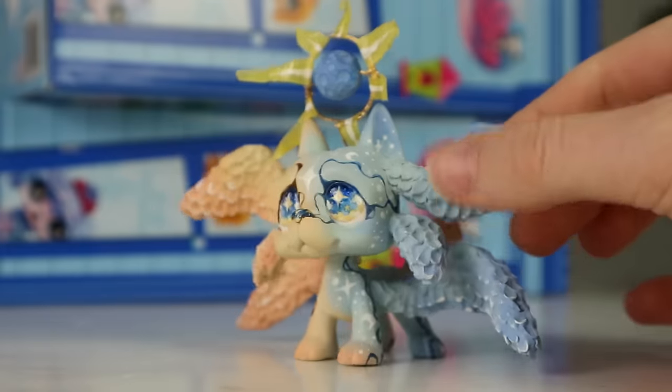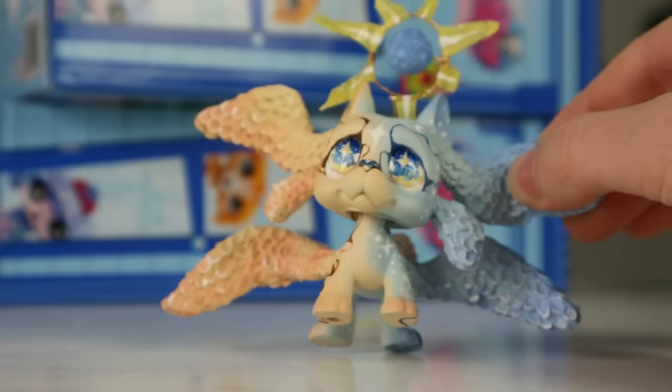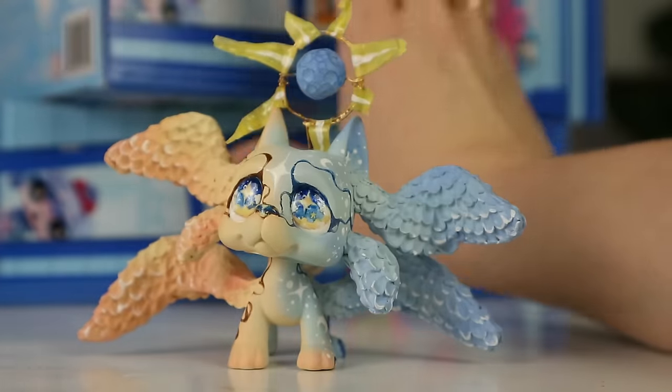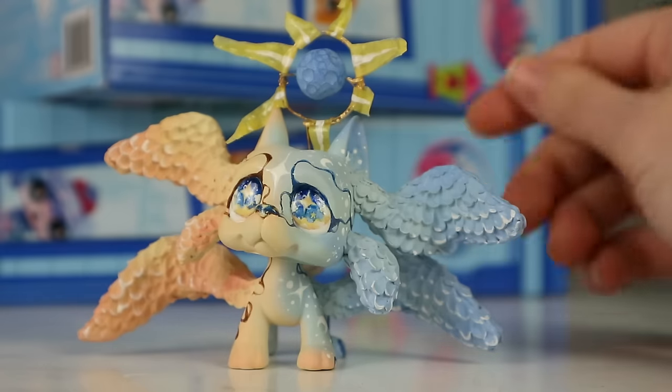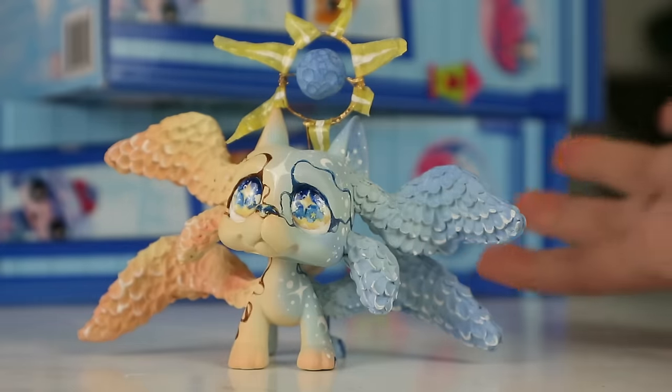Anyway, the cars are outside, the wind is blowing. It's kind of just a lazy afternoon, and I thought, hey, why not do another unboxing for this new generation? Now, what's very interesting, or kind of frustrating about this generation, I suppose, is people are having a very hard time finding the Littlest Pet Shop.